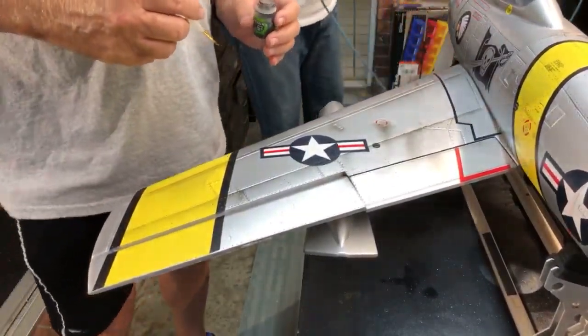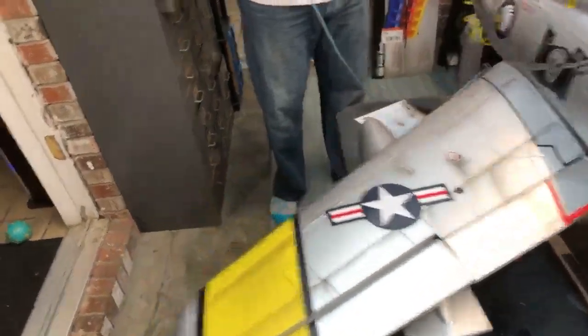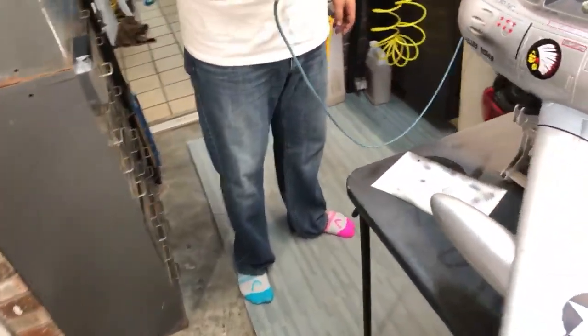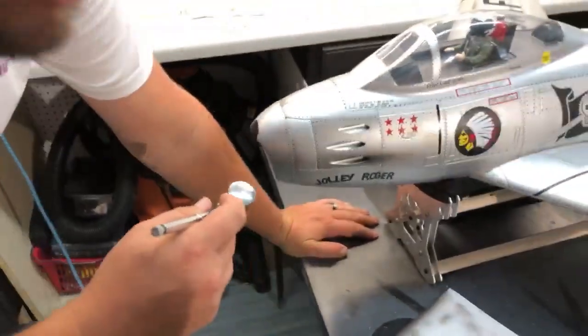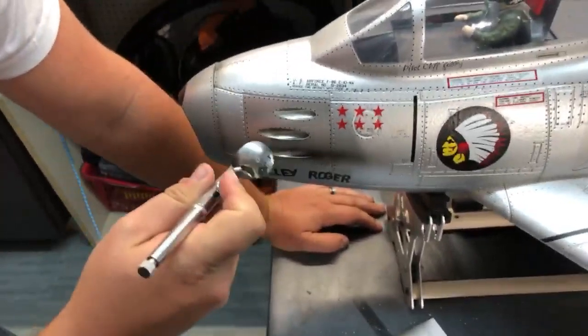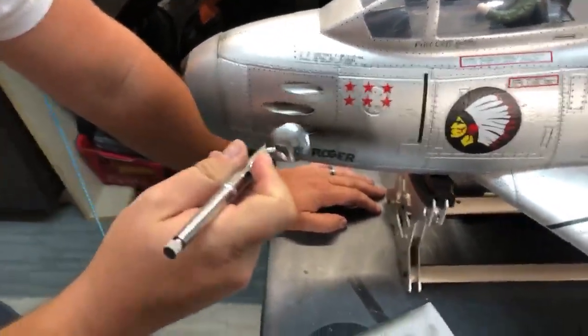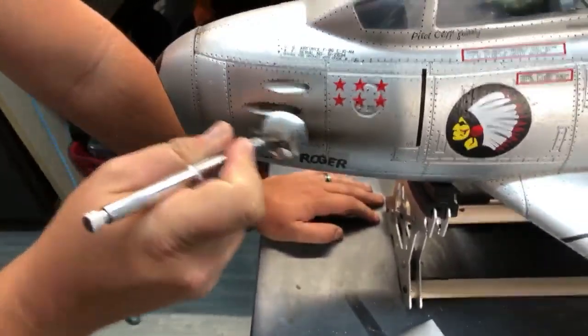Do you want to come around here and see me doing the guns? Yeah, do the guns. Bring it back around. Deuces Wild RC says love the F-86 Mellow Jet. Yeah, I was doing the guns and I figured y'all might want to see it. So here I'm putting a bunch of black up in the front half, like the guns were firing. And then I start working my way back with it.